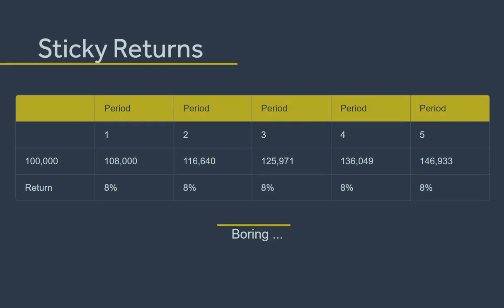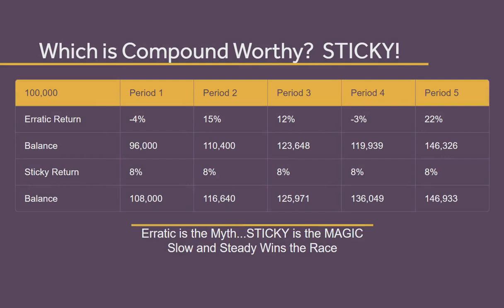So let's look at both tables together and see if we can come up with another question and get some answers. Well, I've kind of given it away by throwing everything up here all at once, and there's a lot to look at, so let me walk through this with you. In the erratic return scenario, we start out with a minor setback, no big deal. And in period 2 and period 3, we have really substantial double-digit gains. In period 4, we have another setback, but not even as big as the first. And in period 5, we have a whopping 22% return.